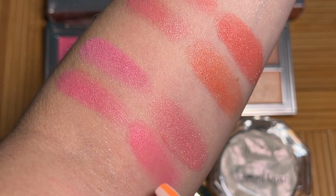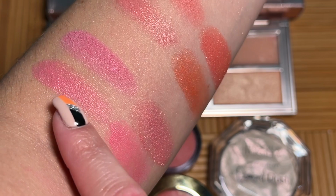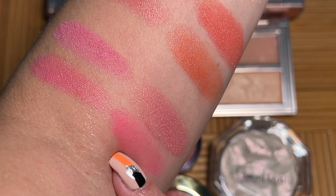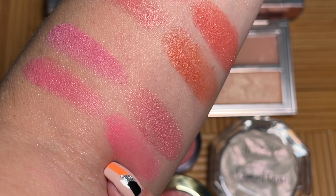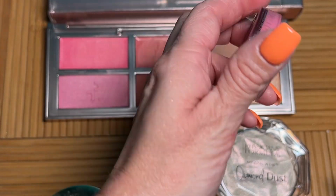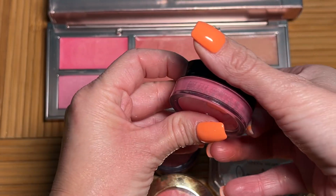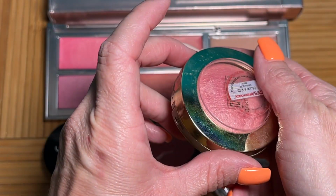So here's Patrick Ta and here's e.l.f. Bora Bora. So maybe you don't want that glowy blush, then you could definitely do the e.l.f. It's a matte version, because they also have a luminous putty blush as well, which we're going to get to in a second. But this would be a nice alternative. And these e.l.f. putty blushes, these are $6 or $7.